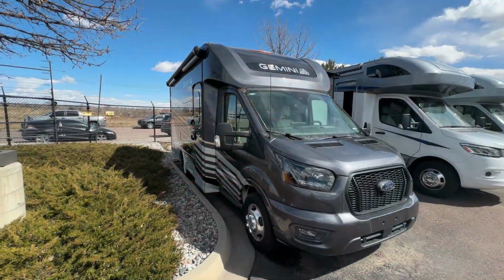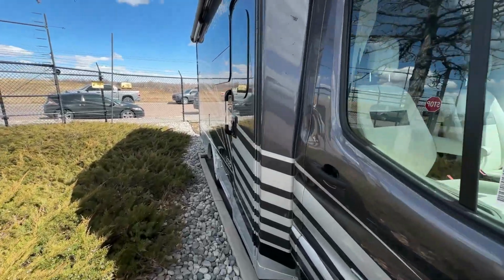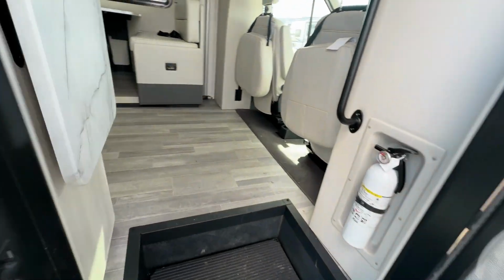I want to show you all something special. This is the Gemini. The manufacturer is Thor, and it's the 23TW. What makes this one so cool is that it actually has a slide on the other side. I am going to show you inside how much space this actually has.